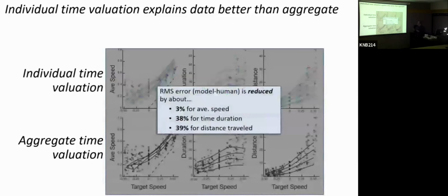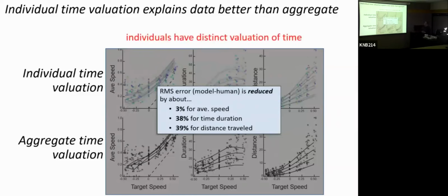And then what we do is we evaluate the root mean square error between model and human. And we find that when we look at the individual time valuation version of things, error is reduced by about 3% for average speed, 38% for time duration, 39% for distance traveled. And so basically the idea here is that individuals have their own distinct valuation of time.